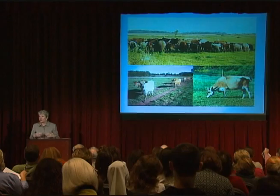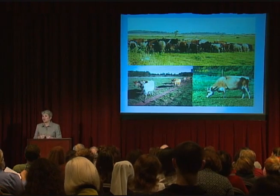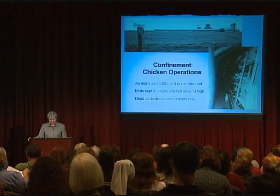The cow is a step-up transformer. Actually, all animals perform that function for us. They are a step-up transformer. They take foods that are difficult or impossible for us to digest and turn them into foods that are much easier for us to digest.